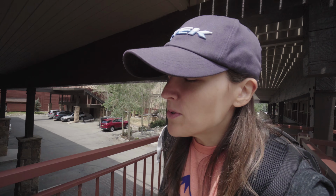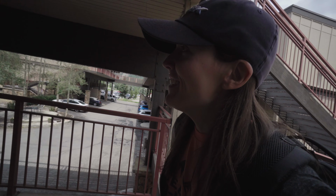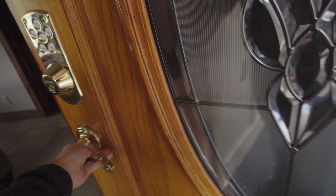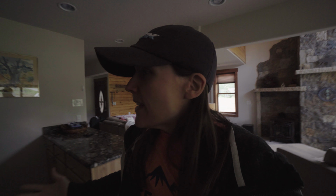This place is beautiful. It's like 72 degrees and I'm freezing. There we go. It is a truly awesome condo. This is gonna be perfect for us, I believe. Here we have our living room with our sectional. The kitchen, as you can see, is plenty big. There's plenty of counter space, plenty of room. We're planning to get groceries and cook, so we have plenty of room for that.